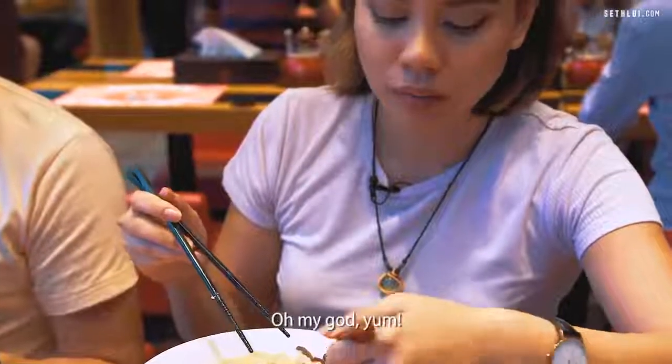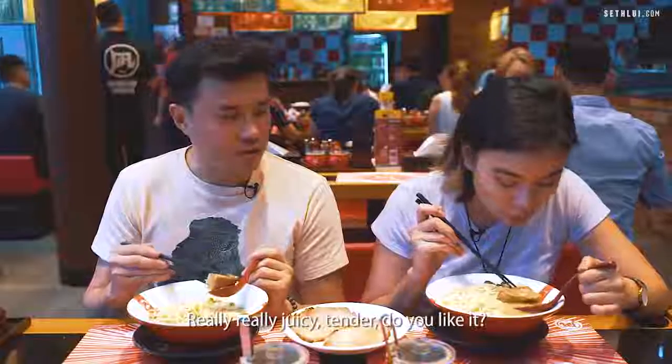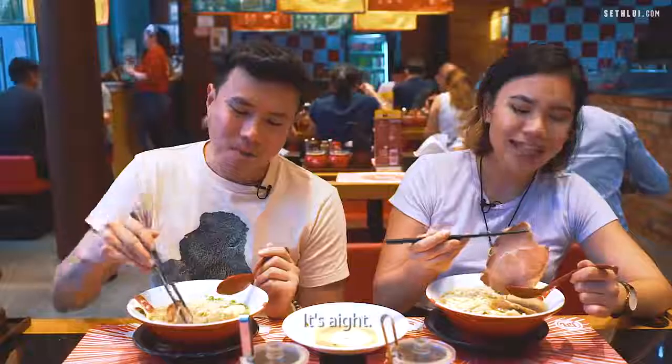Oh my god, yum. You get different layers of meat and then fat, really, really juicy, tender. Do you like it? Good. Like, she likes it a lot. Can I try the shoulder now? Yeah, let's try the shoulder.